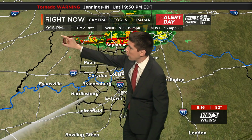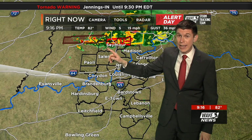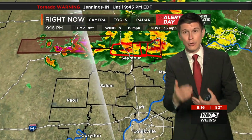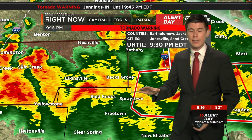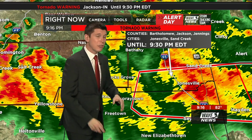Now notice this darker red box off to our north and west. This doesn't include our counties, but that's a flash flood warning. And we may add one of those to some of our counties, Jackson and Jennings, here over the next several minutes as these storms continue to train over the same spots. These rainfall rates, Brian was pointing out, several inches per hour in some cases. I mean, that is some astounding rainfall that you don't want to mess with, especially now that the sun has gone down.